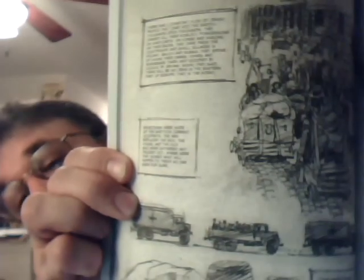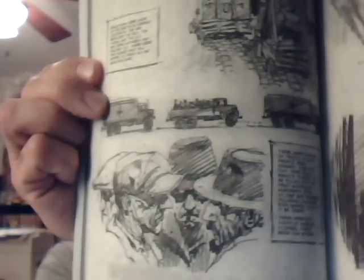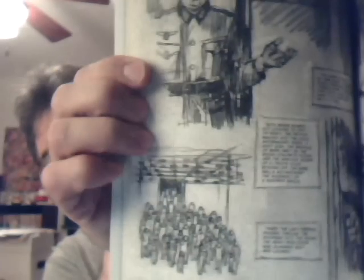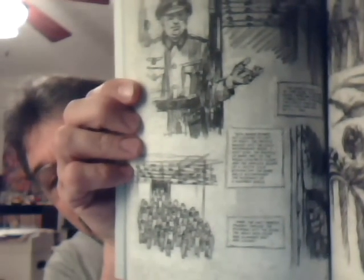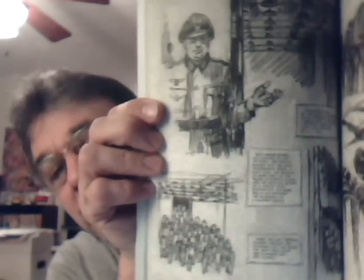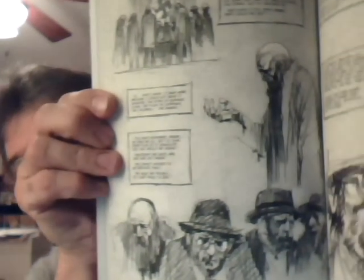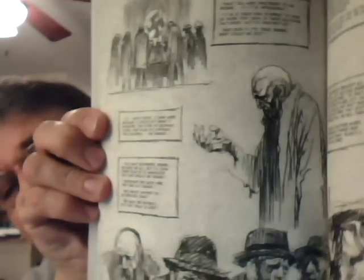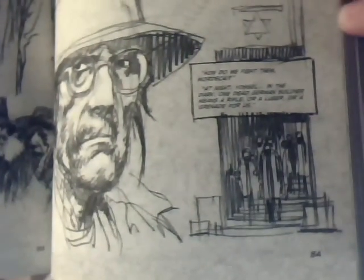You guys can see that. But it's just a great story about a young kid who was also an artist, and how things would have gone if it was under the Nazi regime. And the cool thing about this is, it's all from the original pencils. It's not inked at all, so you really get to see how good Joe's artwork really was. It's really great stuff.